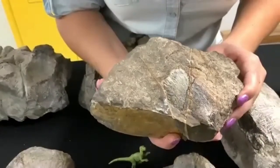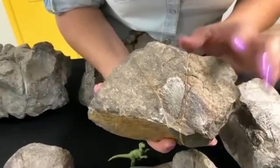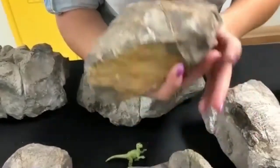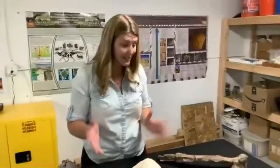So I have to use mechanical tools to remove all this very hard sandstone to get the bone out. This dinosaur I've been working on for 2.5 years, almost 3 years, but we're almost done with it. And once I'm completed with it and published my paper, I'll be naming a new species of dinosaur right here in Nevada. So besides the dinosaurs that come out of Valley of Fire, we also have plants and other fossils.